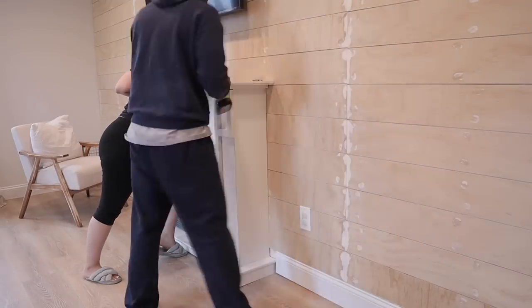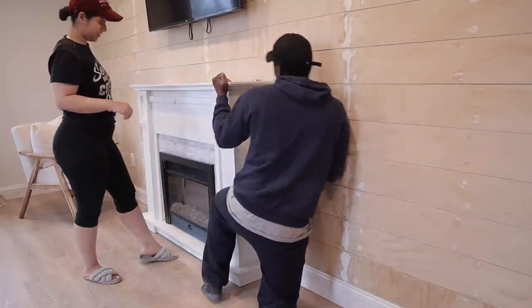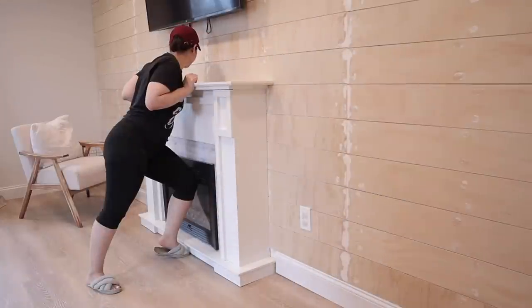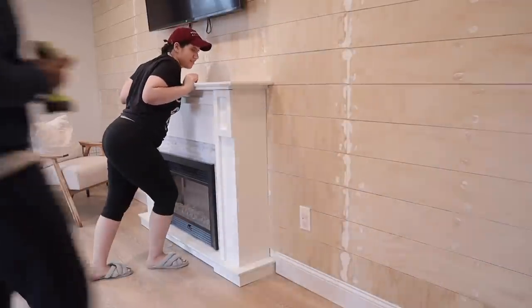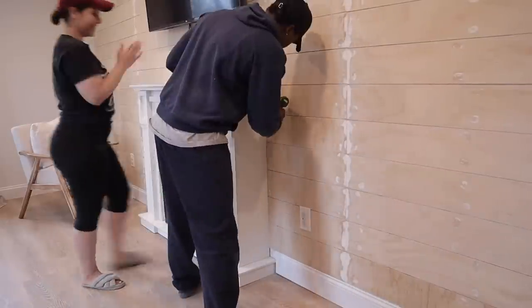So in order to stick any type of tile to it, you have to kind of create a backing. You can use actually the same material, like tri-ply, and nail it to the back of the surround so that you have the wood to attach the tile to. It was very easy, peel and stick.